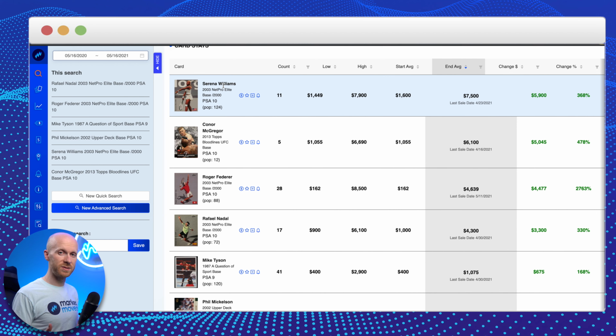I know Simone Biles cards have been up. There aren't a ton of cards out there for Olympians, but there are some. And in PSA 10 condition, they could be the next ones to really blow up. Michael Phelps cards, Usain Bolt cards, some of these really, really important Olympic athletes, they could be the next ones.